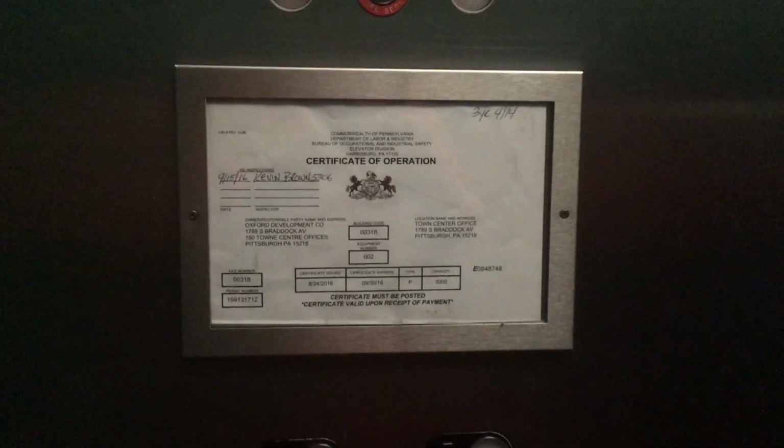Phone box is messed up. Padded elevator, basic cab. This one's taller than the other elevator. Underneath the padding is the normal cab. Here's your cabinet. Here are your RT fixtures. Here's a certificate.